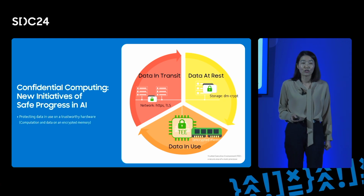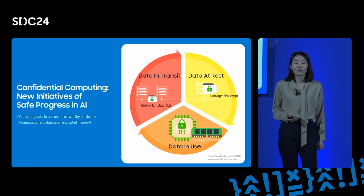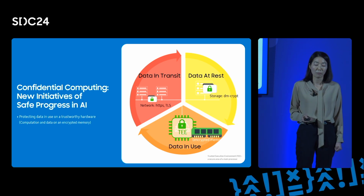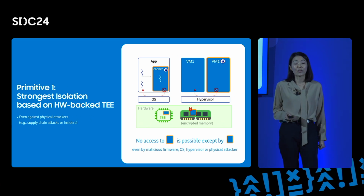Protecting data in use is achieved through trustworthy hardware. Trustworthy hardware refers to secure areas of the main processor, known as trusted execution environments, where computation takes place. In addition, it includes memory encryption. There are 2 key primitives that make confidential computing work.